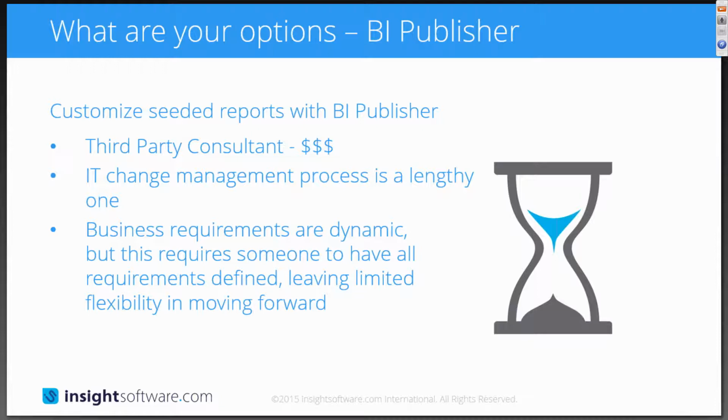BI Publisher is sort of advertised as an end user tool, and I have used it, but unfortunately I didn't feel although it was an end user tool, especially if you need to add in a field that's not within the standard view object file, which is what the BI Publisher uses to generate the SQL required within the report. You're then talking about really expensive third-party consultant costs to come in and customize those files, and again that's a customization that you need to track within your system.